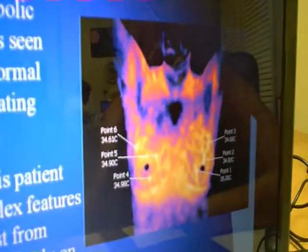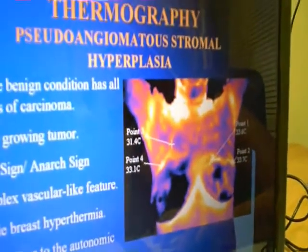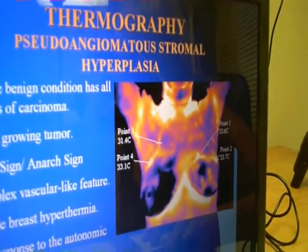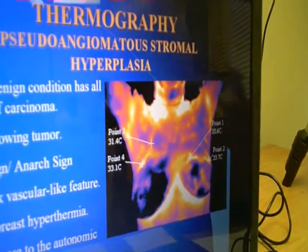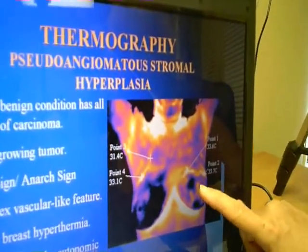Now that you've looked at the other ones, normal breasts, you can see. And then this is a rare case of pseudoangiomatous stromal hyperplasia. It's a benign condition, 72 cases ever found in the United States. And it has all the signs of breast cancer. And so sometimes the doctors say, well, thermography sees things that look like breast cancer, but they're benign. But honestly, the breast is totally deformed.